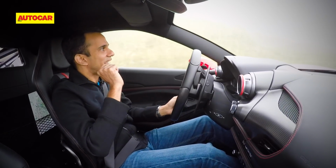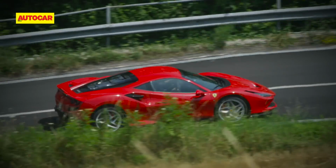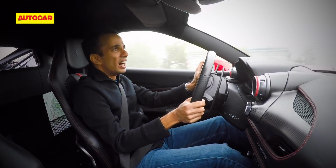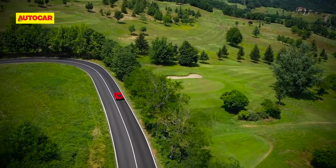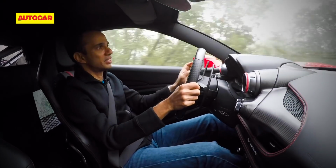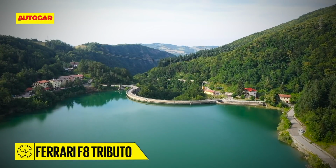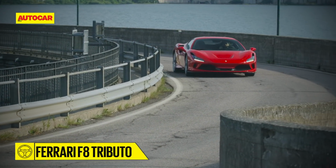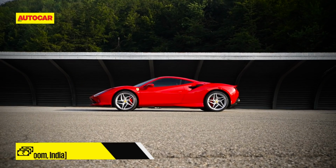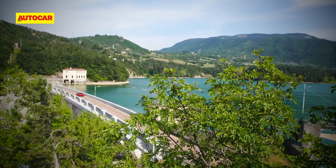Now the V8 in this car is an award-winning engine, and with good reason. Power delivery is fantastic, and even when you're out here in the hills, you can drive along and basically relax, or you can push hard. It does anything that you want it to with no fuss, no drama at all. Which bodes very well for us in India, a very usable supercar. It won't be cheap, of course. Prices start at 4.02 crore ex-showroom India, but as you've seen, it drives well and sounds pretty decent too.